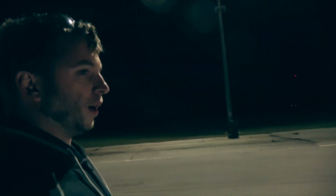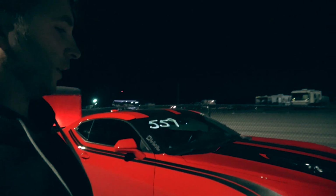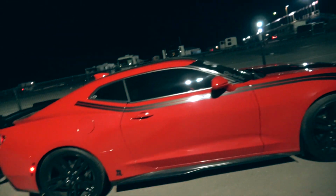Long day. We had a great time racing. The car's doing some weird stuff still. I gotta get it flushed, I gotta get it looked at, I gotta figure out why it's running so odd. It's like it falls out of gear and just zips to 7th gear.